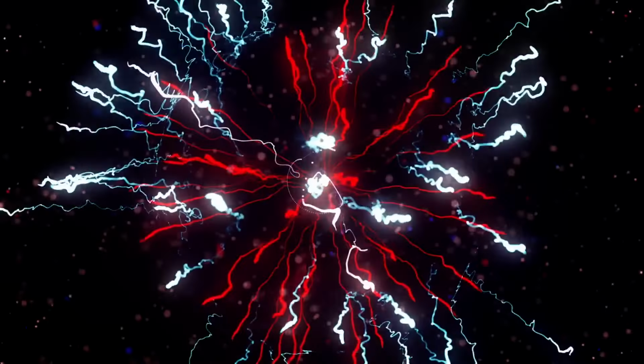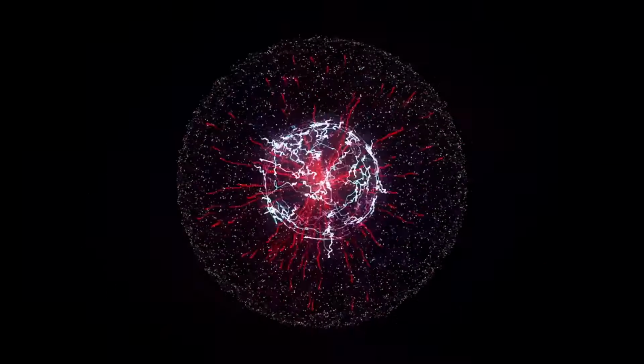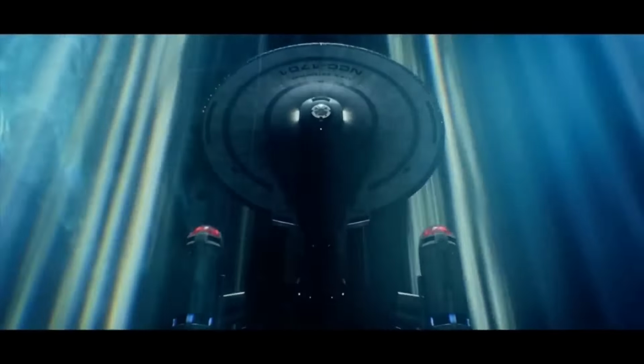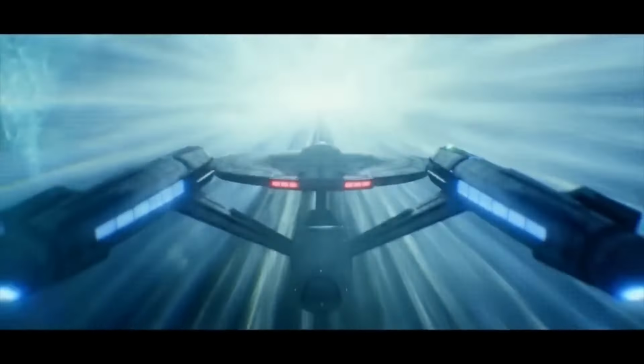But first, what exactly is remote ion entanglement? Well, it's a process in quantum computing where two ions, located far apart from each other, become quantumly linked or entangled. This means their states are connected in such a way that the state of one ion instantly influences the other, no matter the distance between them. It honestly kind of sounds like science fiction, but this is actually a real thing.